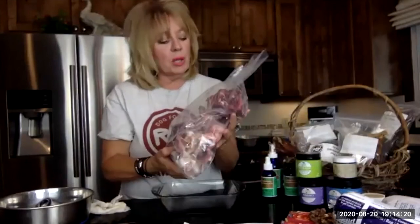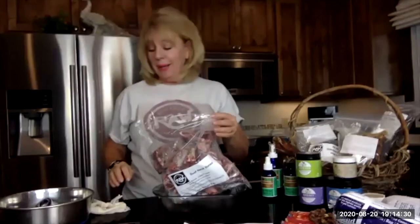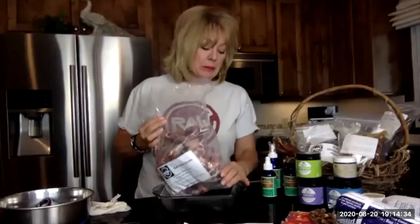Raw meaty bones. How many bones can you give a dog a week? Well, if he can't poop, you're giving him too much bone. You make it really complicated sometimes. It's not that complicated. It's real food. It would be different if it was kibble. You know, kibble has a lot of bad stuff in it, okay?